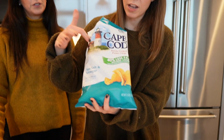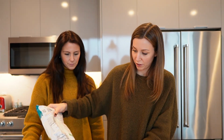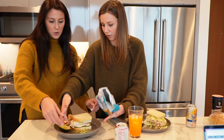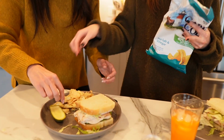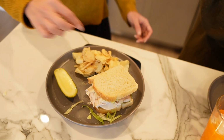These are the best. The Cape Cod, 40% sea salt and vinegar. These are dangerous to have. You should definitely get these in individual portions. Look at that. You get to have all of that with calories. So don't anyone ever tell me that you can't have chips and lose weight, because here you go. Right here. Look at that.